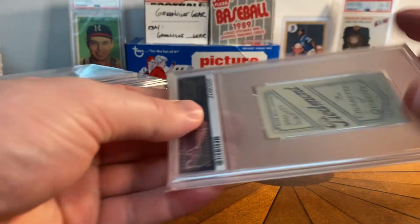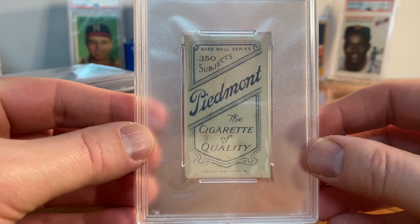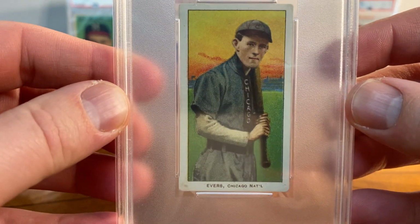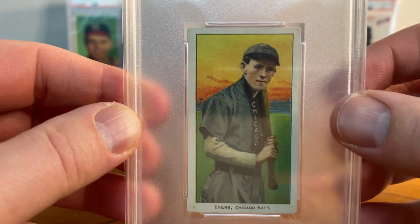My number 1 last year was a really big card for me. Still is. I'm a T206 collector, and it was this Johnny Evers T206, and just an iconic card to me and to a lot of people, and just happy to have that in the collection. So that was my number 1 last year.